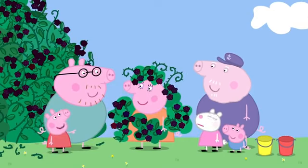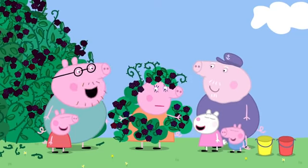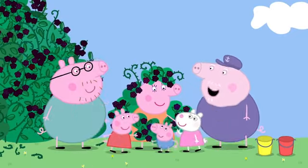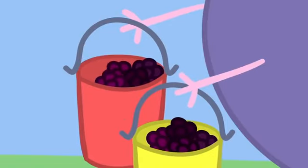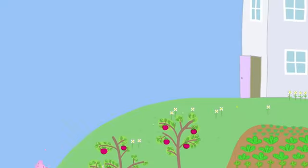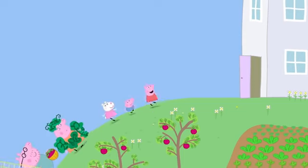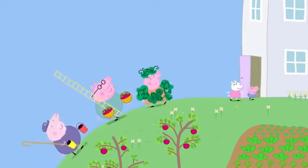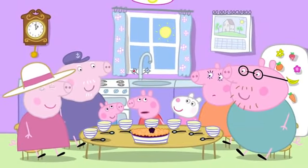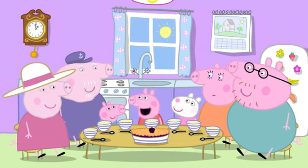Mummy is in a blackberry bush. I thought this sort of thing only happened to me. Stand still while we pick you. Let's take all this fruit back to Granny Pig. Granny, Granny, Mummy had an adventure. And then Mummy fell in the bush. She looked quite silly and she was going, help me, help me. And then Daddy came and rescued her. The end. Thank you, Peppa.